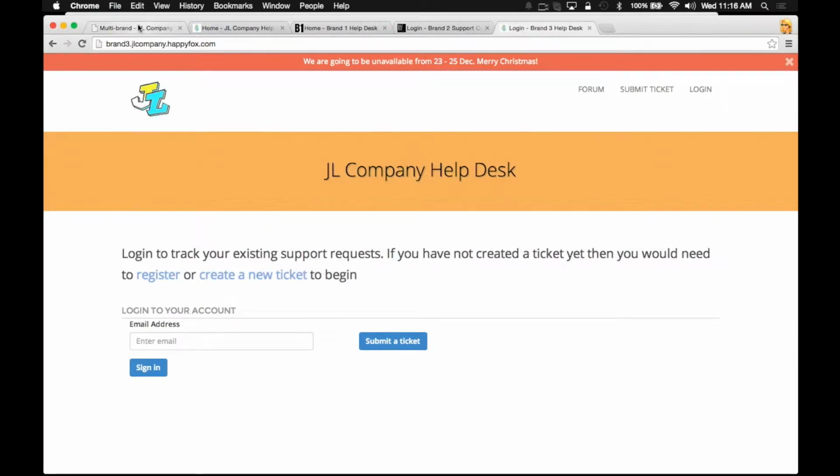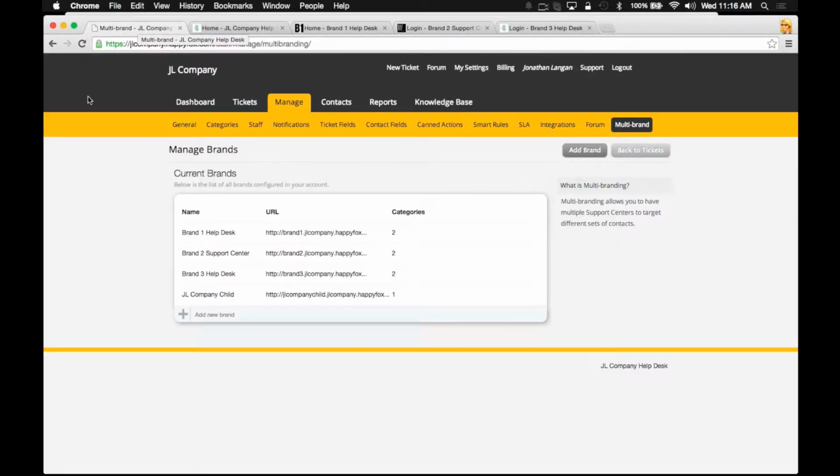So how do we customize this support portal? Same thing, we're going to go back over to our staff portal, and we're just going to hover over the brand that we want to customize and click Customize.